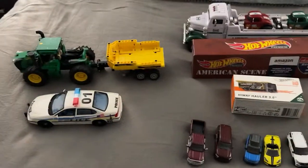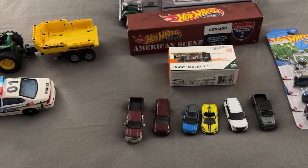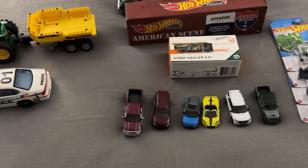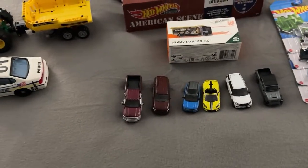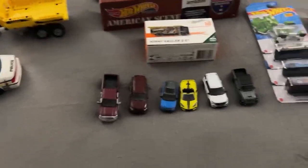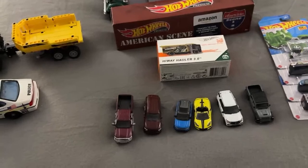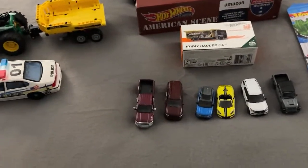But yeah, I just looked and saw that it was a Matchbox, LOL. If you're talking about the 85 4Runner, yeah, that was a Matchbox casting, which I'm also still trying to find. But yeah, the 2018 4Runner, that's a Hot Wheels. Hopefully they eventually make that into a main line, not just a premium, so people can actually find it and get it, and not have to get it off eBay.